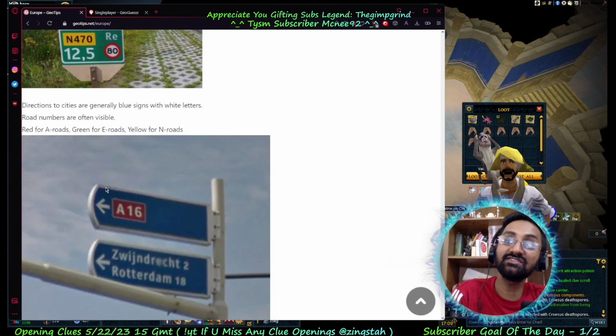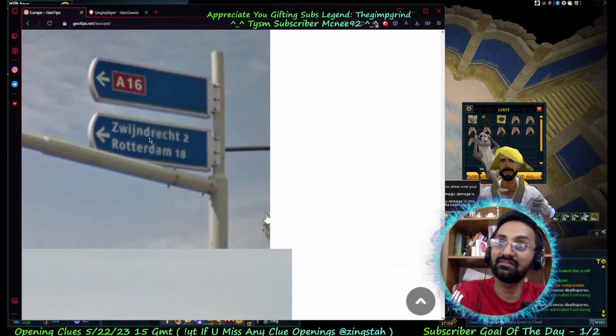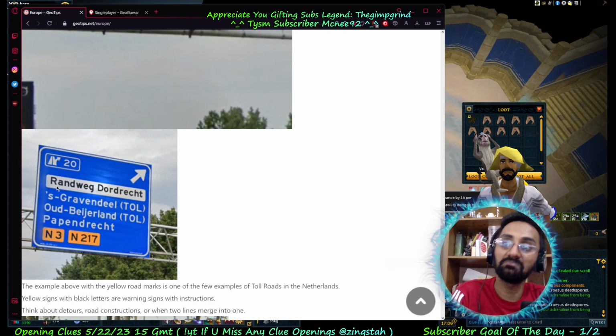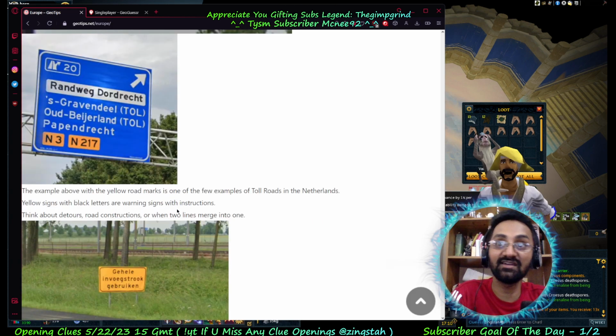Road directions to cities are generally blue signs with white letters. A for road. Red for A roads, green for E roads, yellow for N roads. Okay. Interesting. The example above is a yellow road mark, one of the few examples of toll roads in Netherlands. Yellow signs with black letters are warning signs with instructions. Think about detours, road constructions, or when two lines merge into one.